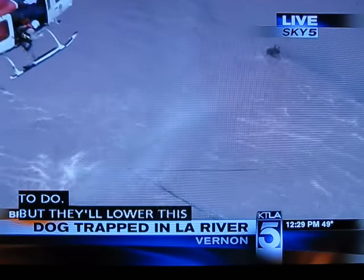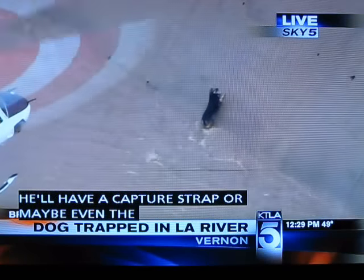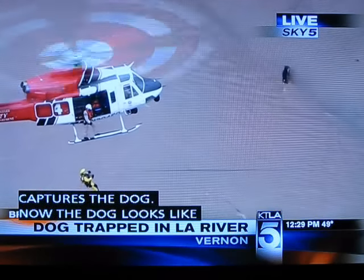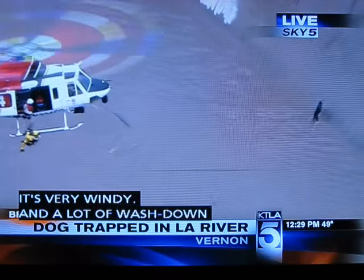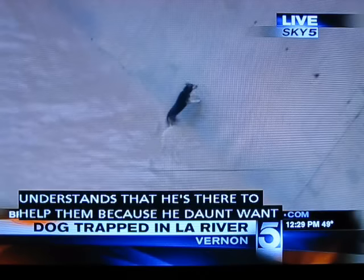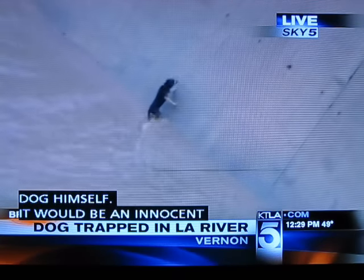Capture strap, or maybe even the harness that he told the incident commander that he has available. So when he captures the dog, we don't know how the dog looks like. It's getting a little afraid, because it's very windy, a lot of downwash now is coming down from the helicopter. The firefighter will have to go over there and make sure that the animal understands that he's there to help, because he doesn't want to get bitten or hurt by the dog itself. It would be an innocent reaction by the animal, I'm sure, but once again, that's how the helitech will work, try to capture him if possible.